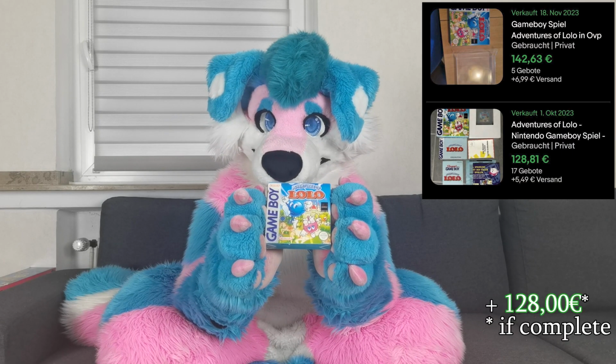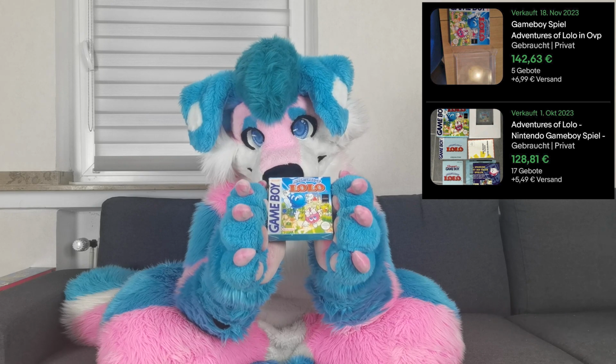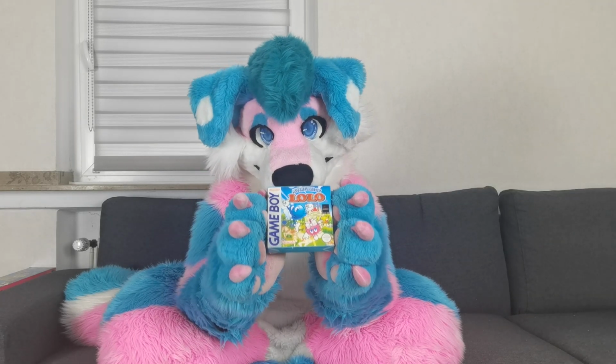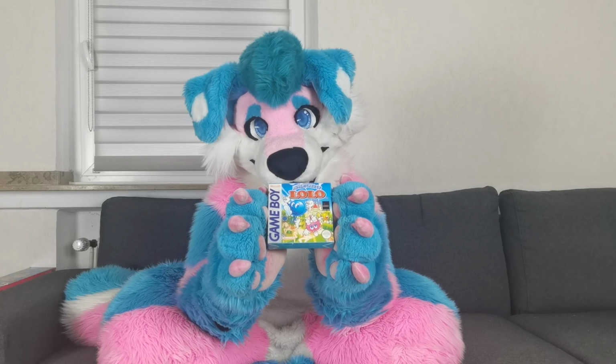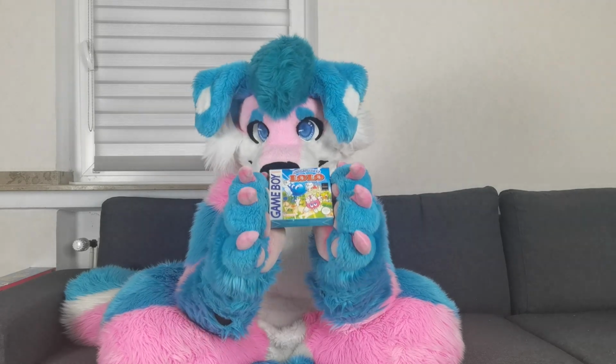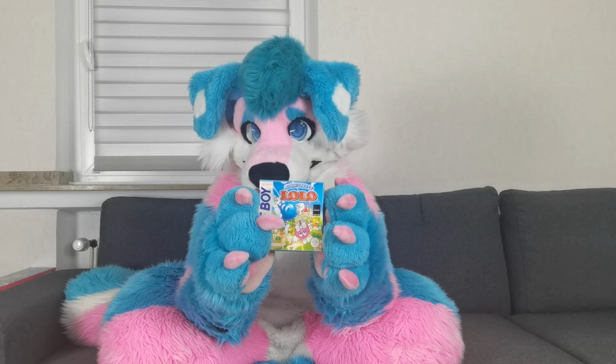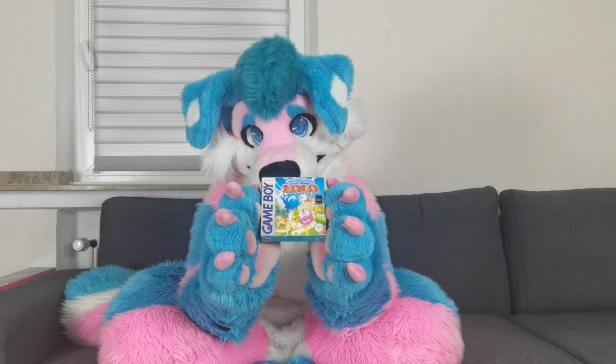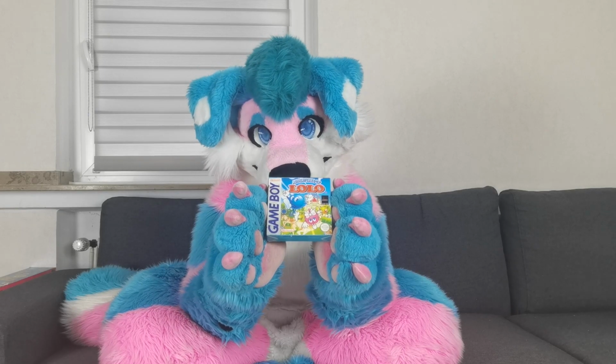Here is Adventures of Lolo. Unfortunately, this is just a box and manual. I'm missing the game, but it's not that expensive without the box. So I can probably make this complete for around 15 euros. But yeah, again, very happy about this. I think that Lolo is like a side character of the Kirby franchise, so it's very interesting. I hope I find the game someday so I can play it.